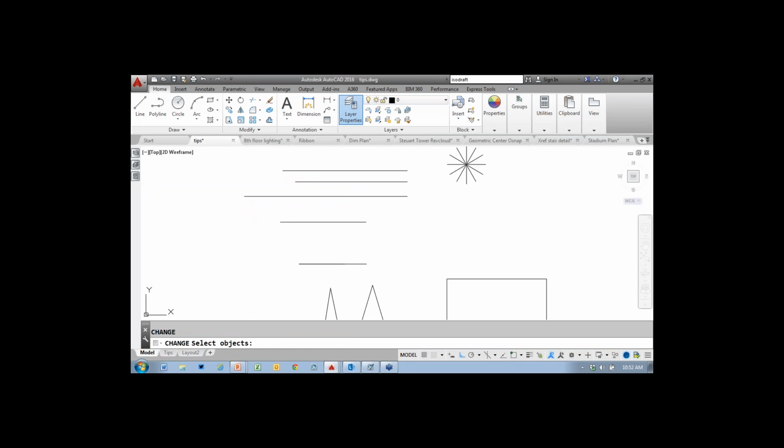You can just go back in the change command, select the same objects, whichever objects you want, and if you click a point on the object, it will actually shorten them as well. So you can use this to extend or trim without any construction lines, which I really like.